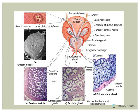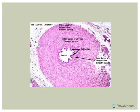So let's just look at some of the secretions. We have the seminal vesicles. You have a section here of the seminal vesicles. We're going to look at the prostate gland, and we're also going to look at the bulbourethral gland. Now, what you'll notice with all of them is that they have some smooth muscle associated with them, because when the muscle contracts, it helps propel the contents out into the various ducts. So we're going to start with the seminal vesicles first.